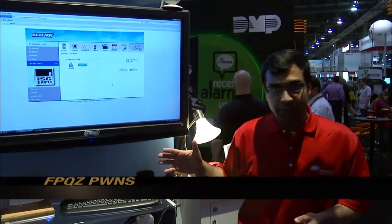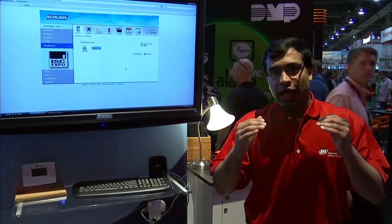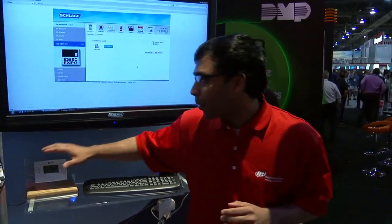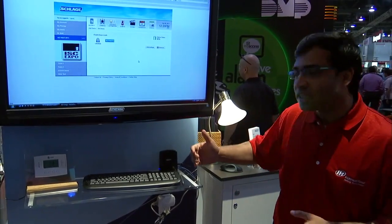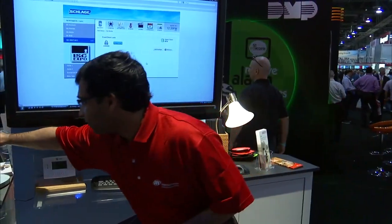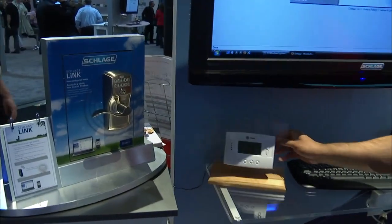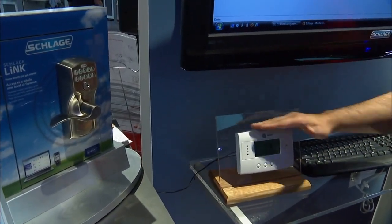the Schlage LiNK system, which is used in both the residential market and the light commercial market. It's a low-cost, entry-level home automation system based on the open protocol Z-Wave wireless technology. It's built out of multiple pieces. The security piece is the lock right here, and then you have the thermostat right here, which is an energy management piece made by Trane, another Ingersoll-Rand company.